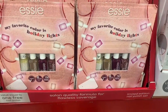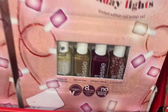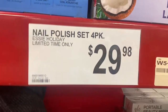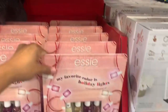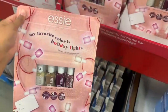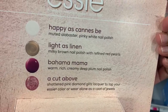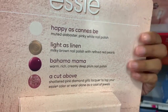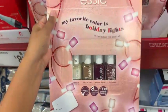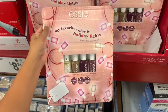The Essie nail polishes have arrived here at Sam's Club. You pretty much get four of them, and the colors are really nice. So the price here is $29.98. Essie's actually a pretty good brand when it comes to nail polishes. I really like it. And here you have the names of these colors. The Bahama Mama is really cute, and a cut above as well, as it has some of that shimmer in there. So these can be perfect for you to fill up some of those stockings for the upcoming holidays.